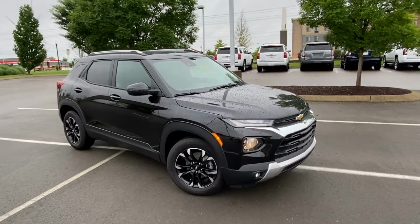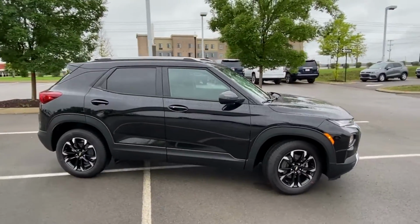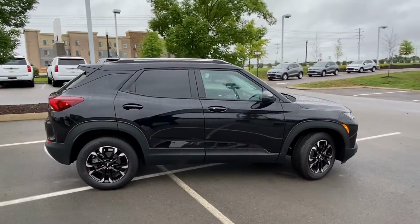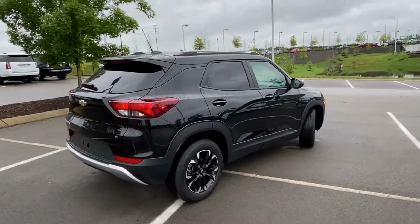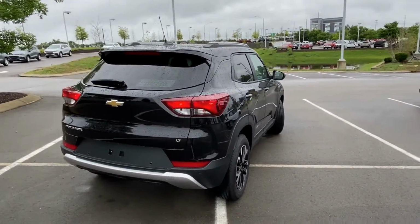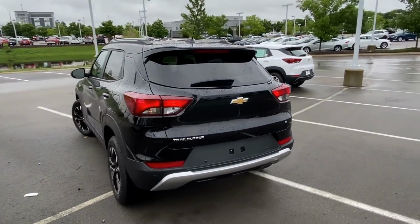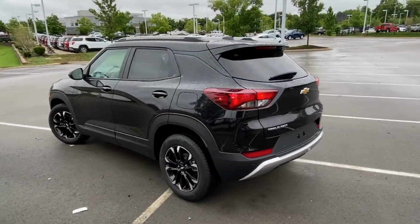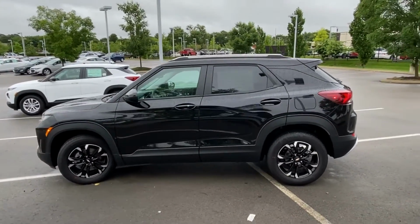Here we have the all-new 2021 Chevrolet Trailblazer LT. This is a front-wheel drive model equipped with a 1.2-liter 3-cylinder turbocharged engine. It puts out 137 horsepower and 162 pound-feet of torque. Comes in mosaic black on jet black cloth interior with heated seats.